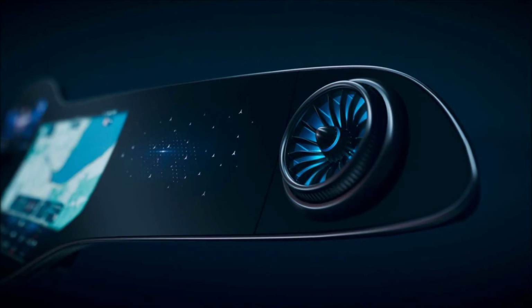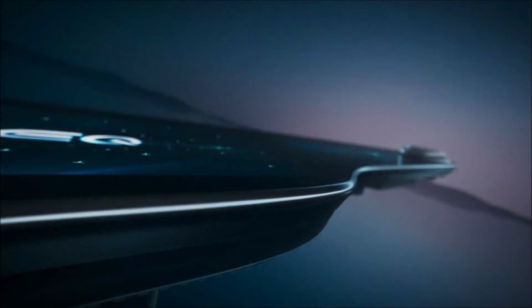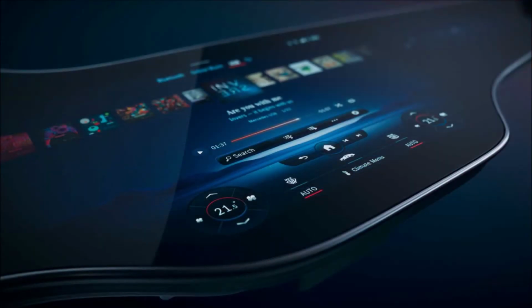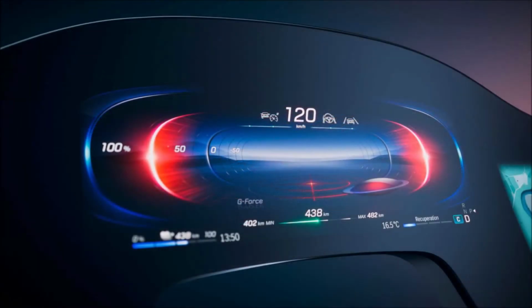Spanning more than 56 inches from edge to edge, the new Hyperscreen curved glass could be the largest such piece of silica in the automotive industry today. It definitely beats the Escalade's 38-inch display, but like the Cadillac, the Mercedes-Benz Hyperscreen is actually composed of 3 distinct points of interaction, all encapsulated under one smooth pane of glass.